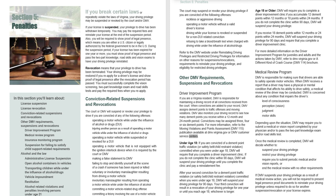Under age 18, if you are convicted of a demerit point traffic violation or safety belt/child restraint violation committed when you were under age 18, DMV will require that you complete a driver improvement clinic. If you do not complete the clinic within 90 days, DMV will suspend your driving privilege until you complete the clinic and pay a reinstatement fee. After your second conviction for such a violation committed when you were under age 18, DMV will suspend your driving privilege for 90 days. Your third conviction will result in a revocation of your driving privilege for 1 year or until you reach age 18, whichever is longer.